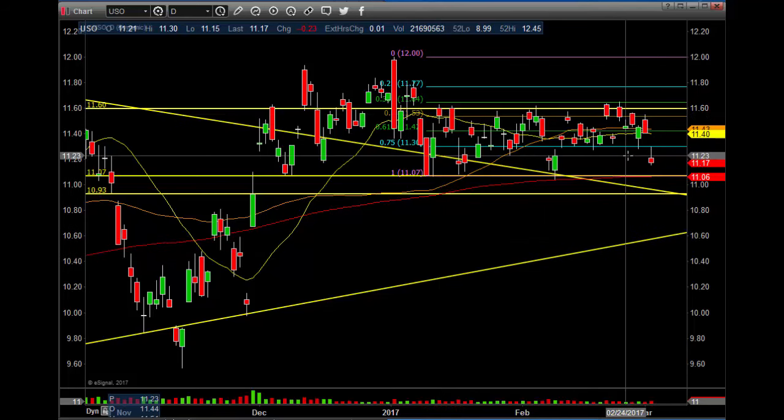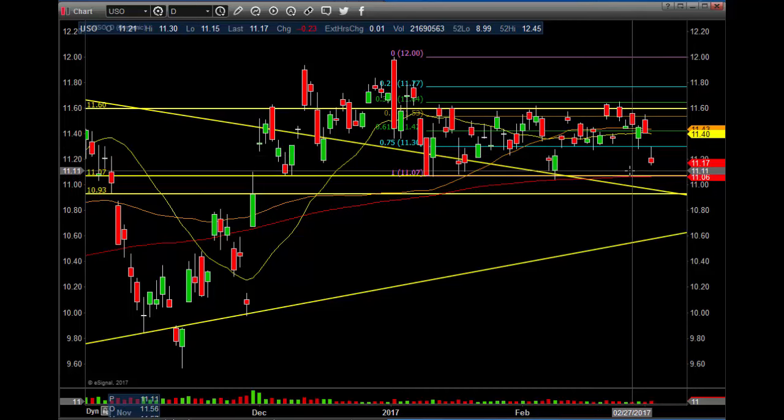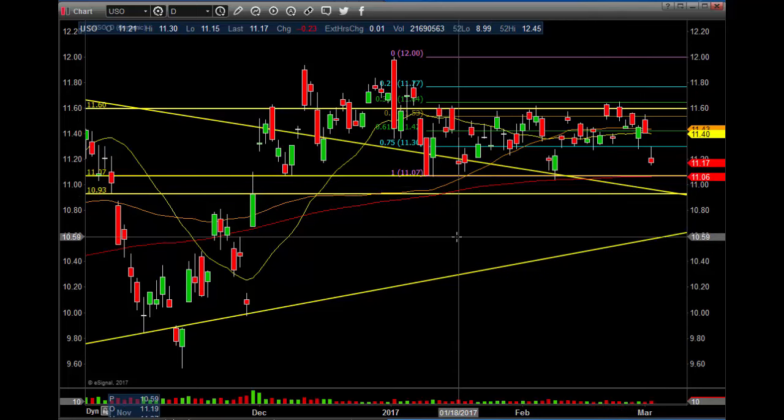We are short the USO, and we're long SCO, which I believe is a triple for oil. All I know is it's a beast. Go light on it if you want to take shares of the SCO. And that would be the SCO long. So you just buy it.